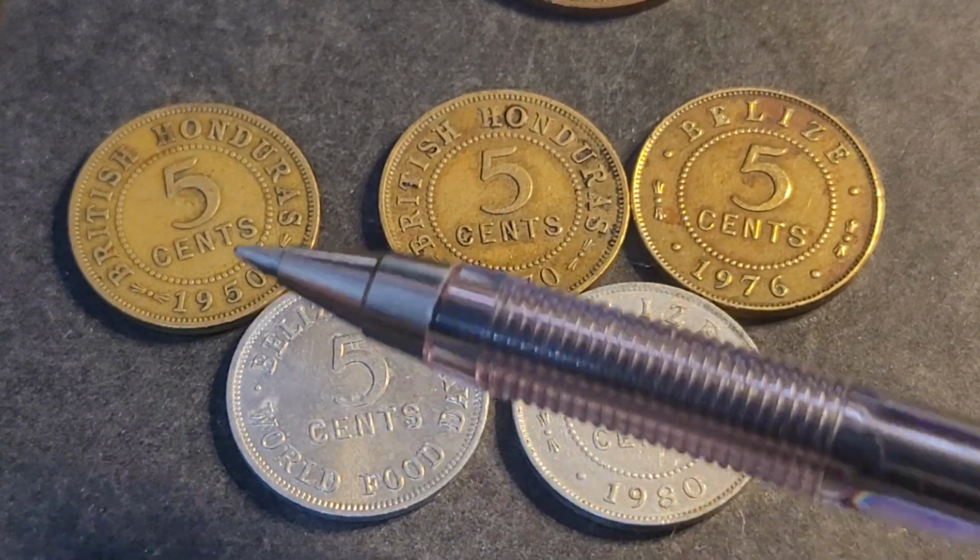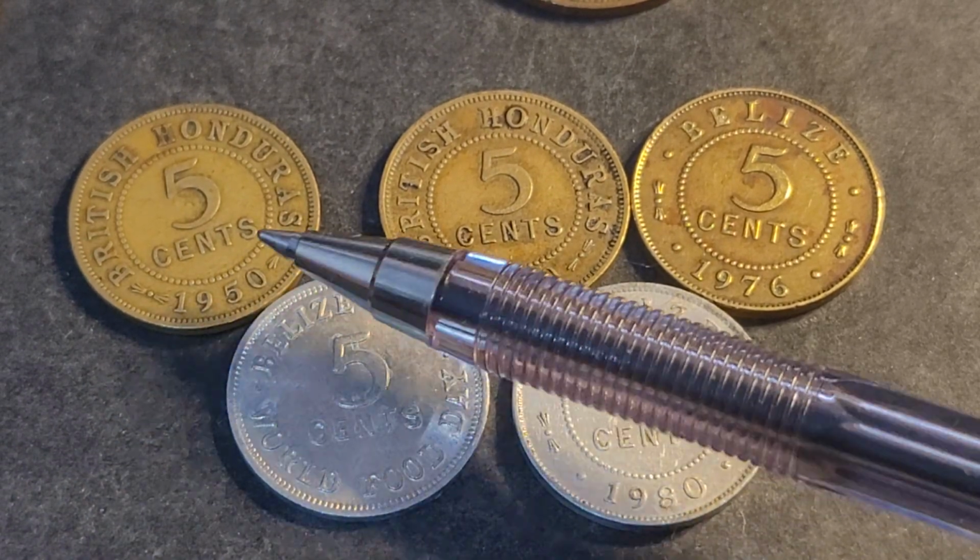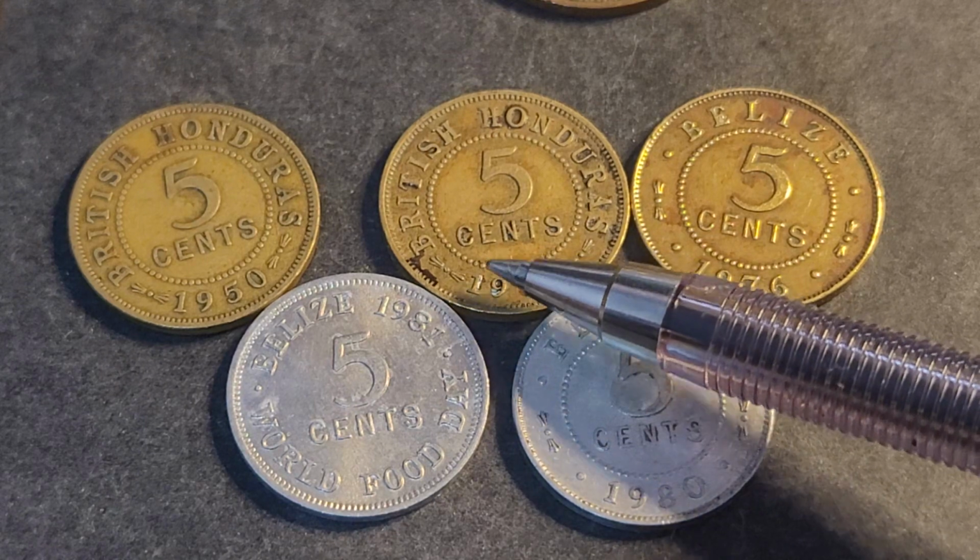So for 1950, we have 225,000. This coin's probably about $10 in that condition. I would say very fine.